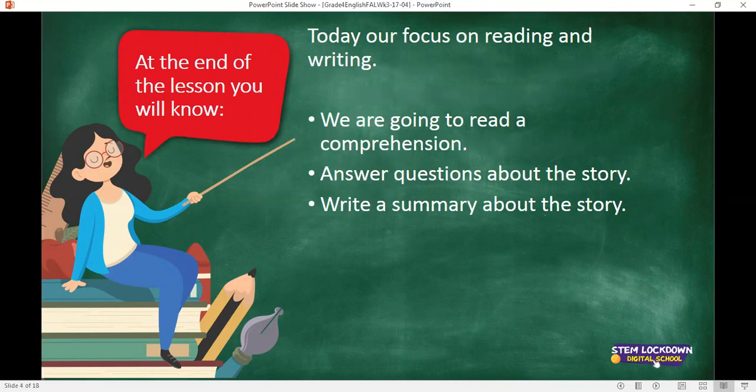But for today, we're going to be focusing on our reading and writing. So we're going to go through a comprehension, and you'll see I have split it into two sections, just so it makes it a little bit easier to go through the questions with you guys. Then after each section, you're going to answer those questions, and then we're going to see what your answers are. And then I'm going to teach you how to write a summary based on today's comprehension.